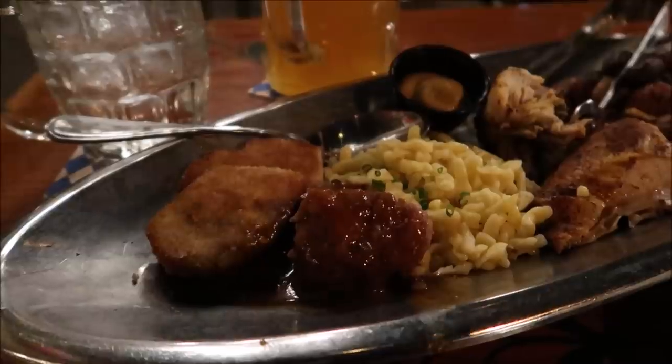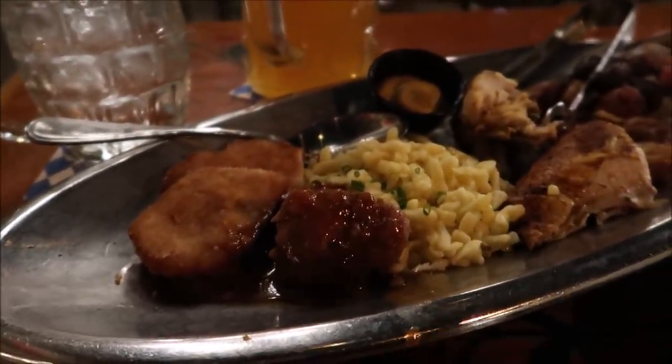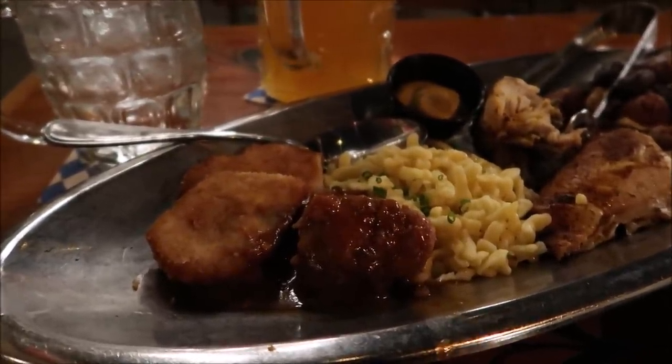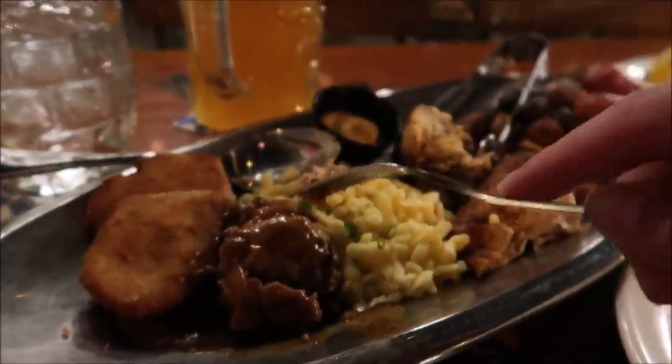I think the first thing I'm gonna dive into is the schnitzel. I absolutely love schnitzel. It's so amazing. The sauce from the German meatballs ended up on the schnitzel, and it made it 10 times better. If you're not sure what schnitzel is, it's just pounded pork, breaded and fried. But now I'm excited to try the German meatballs because I like the sauce so much. Oops. Whoopee. There we go.